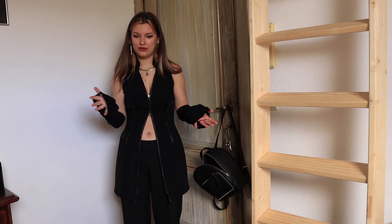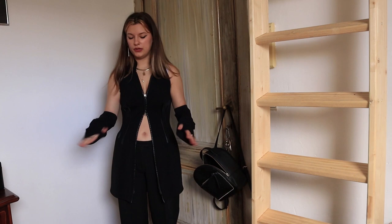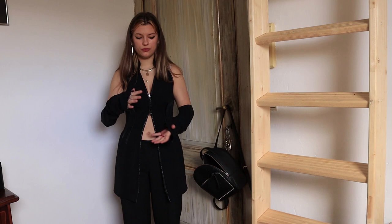So that's why I chose this other option of more wider black hand warmers, because I don't have any other ones here right now. I would wear this with some platform boots, like the black ones I showed you before.